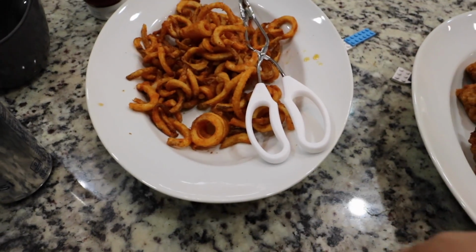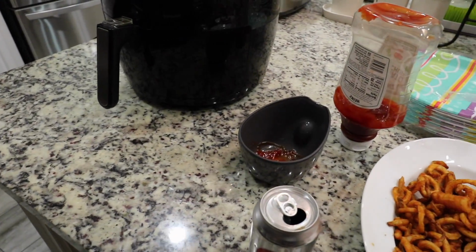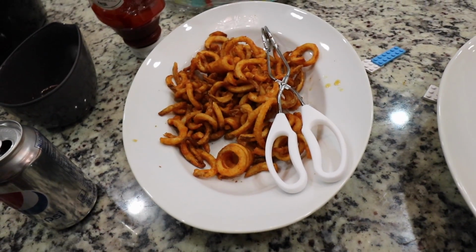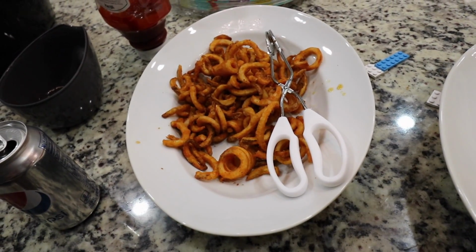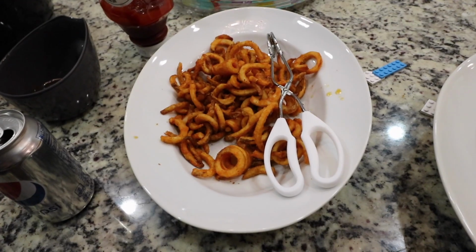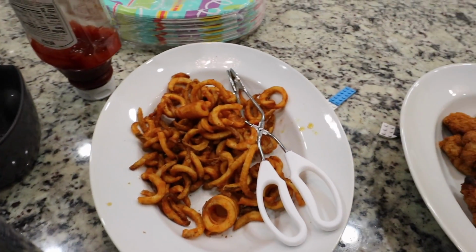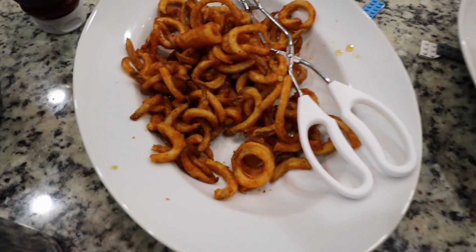The Arby's fries are so good. They're so good in the air fryer. You just have to make sure to watch them because they might get too crispy and you can't really tell. I don't know why, but when you eat them, they kind of taste dehydrated almost. So just keep checking them. Just get a little piece and try it. But yeah, they're really great.